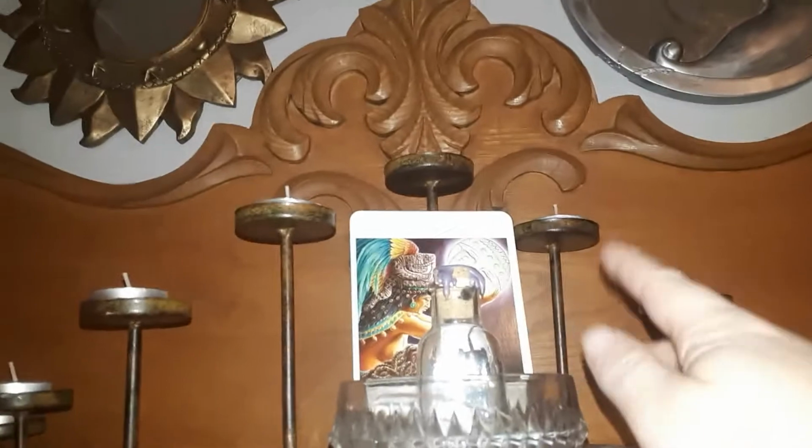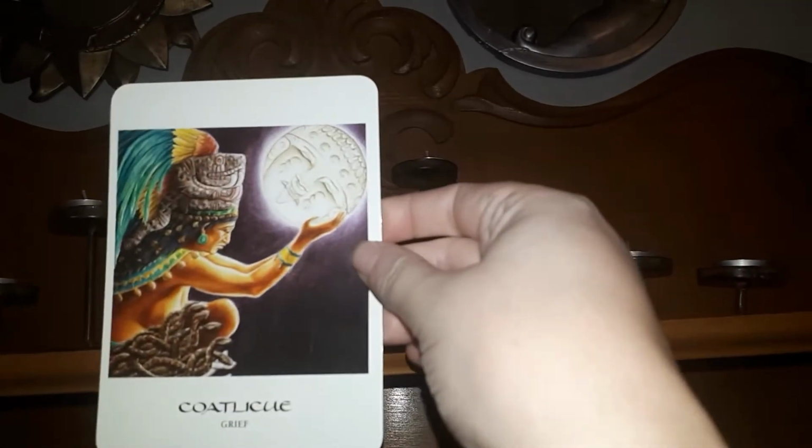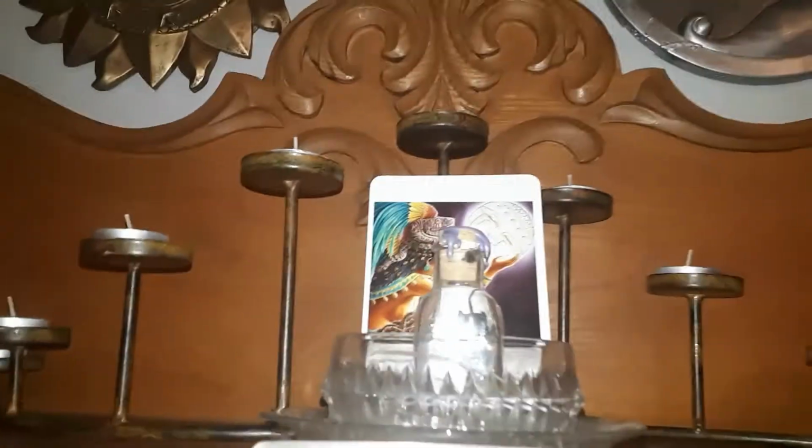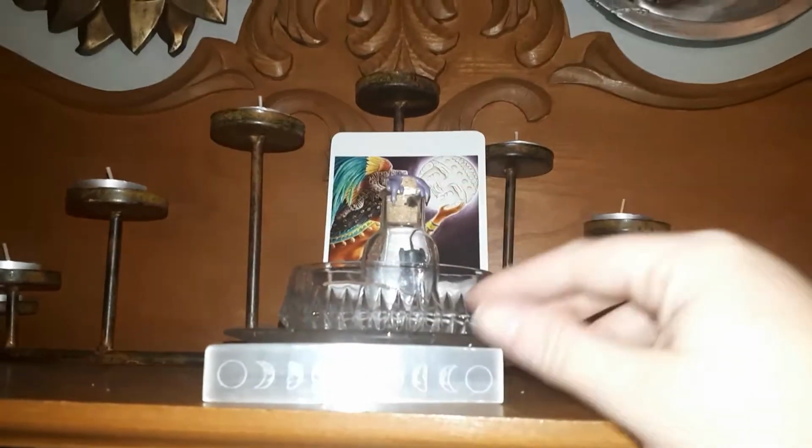I have this card. This is the card from the Goddess Oracle of Coatlicue. She's one of my goddesses, and I recently gave her this offering, so she's sitting with it. So that's what this contents is. This is my offering. I have this beautiful selenite moon phase wand that I got for a Yule present.